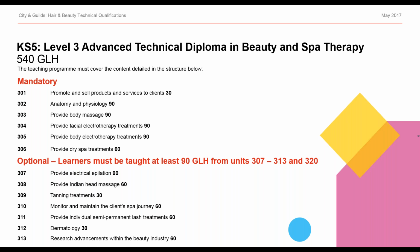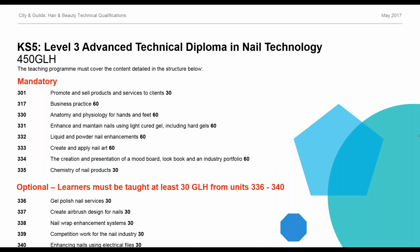You then got a whole list of different optionals. You have to choose one for minimum 90 guided learning hours. You can choose more if you like for stretch and challenge for those more able learners. For your nails, mandatory units again, promote self, business practice. Many nail technology technicians go on to want to run their own business, so business practice is really important.